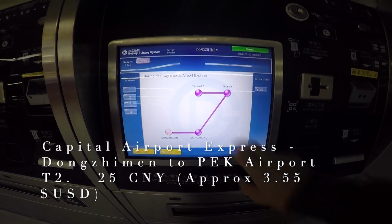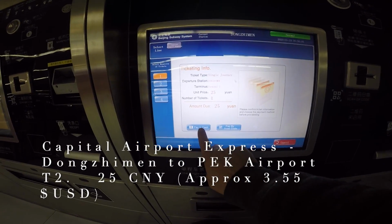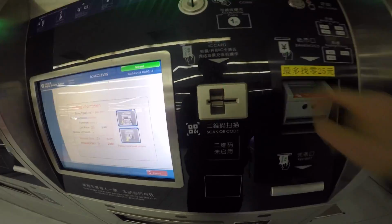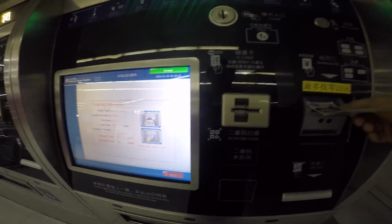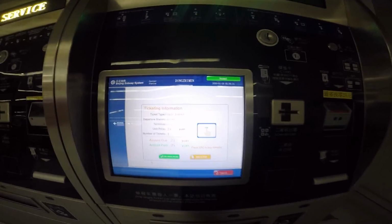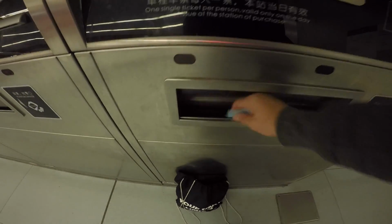Select English, Terminal 2, 25 yuan. Pay in cash. 25 yuan is about $3.70. This is without receipt. And here we go.